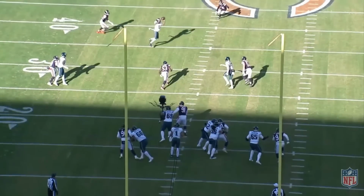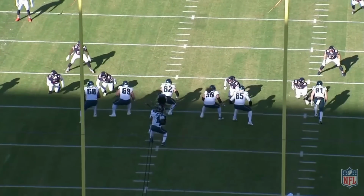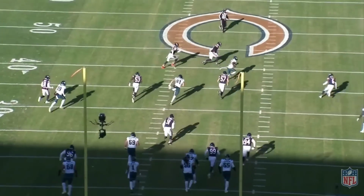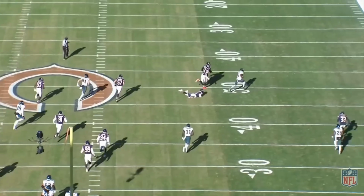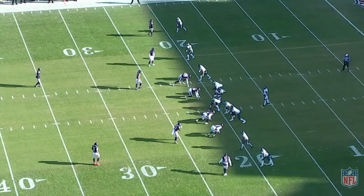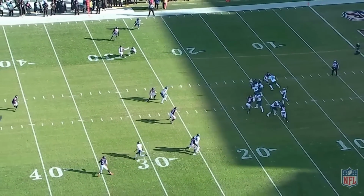Right over the top. Beautiful ball right up on his face. And again, when you have the ability to throw these kind of mid-tier touch balls, it takes that second level shallow linebacker type player out of the equation. So again, the accuracy, the timing, the rhythm that he's playing with. At the bottom of the screen, watch that little wrap in.